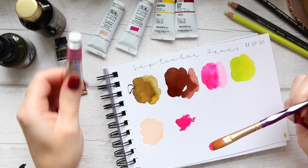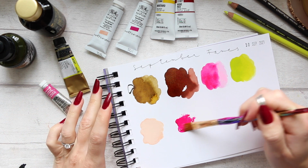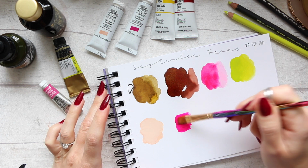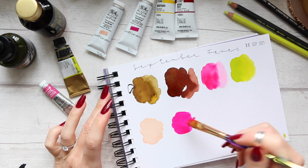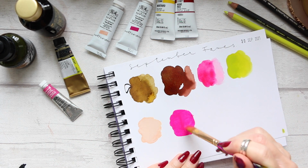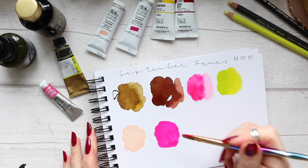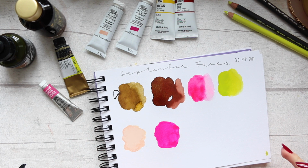So in fact it's the same thing. This is Winsor Newton Opera Rose in watercolor, and this is Opera Rose by Winsor Newton in gouache. So I'm trying to get quite an opaque swatch here, because that's the reason I added this color to my collection. I didn't want it to be like a watercolor type of effect. So I wanted it to be quite sort of full on.